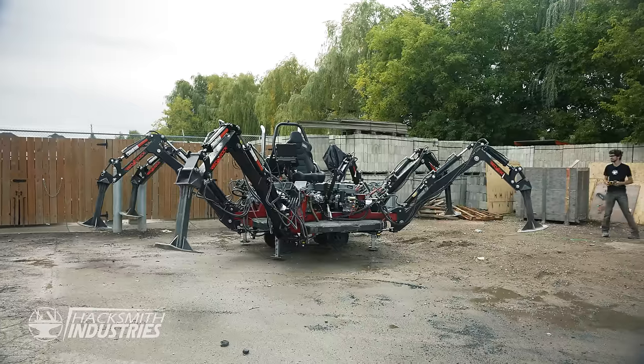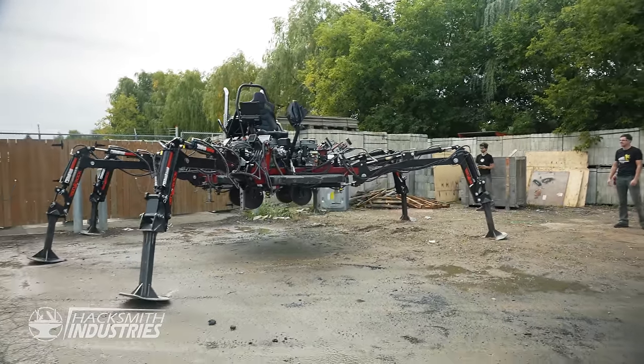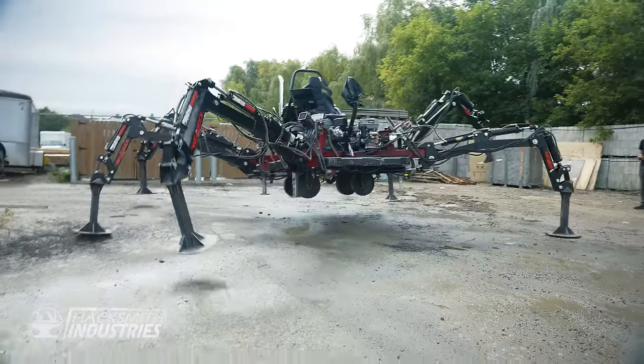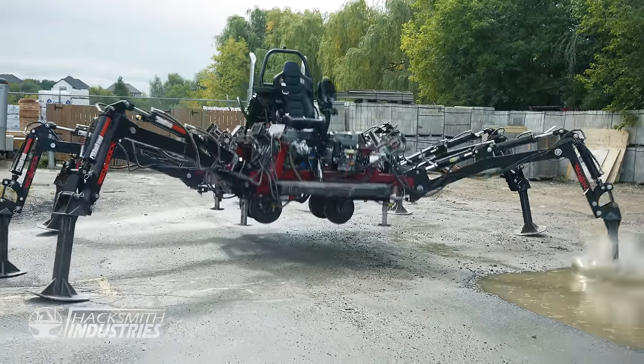Finally, we get this thing powered up. At this point, we have no hopes. So we're like, all right, one more test. Let's just go for it. And it took one step. And it took the next step. And it took the next step. Three steps in a row. This is a good start. Keep going, keep going. And it just kept going and going.